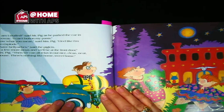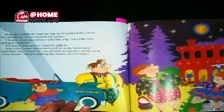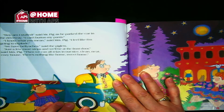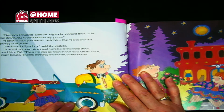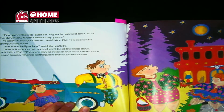Wow. I think I'd be pretty full after that meal, too. "Boy, I'm stuffed," said Mr. Pig as he parked his car in the driveway. "I can't button my pants." Has that ever happened? That's happened to me. "I know what you mean," said Mrs. Pig. "I feel like I'm going to explode." "We have belly aches," said the piglets. "Just a few more steps and we'll be at the front door," said Mrs. Pig. "Then we can relax in our nice, clean, neat, cozy house. There's nothing like home, sweet home."